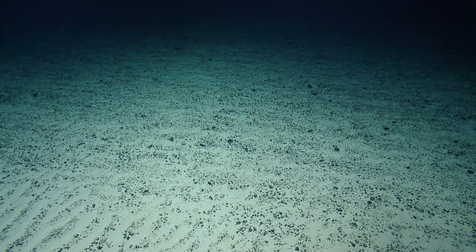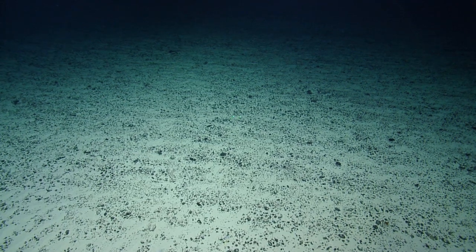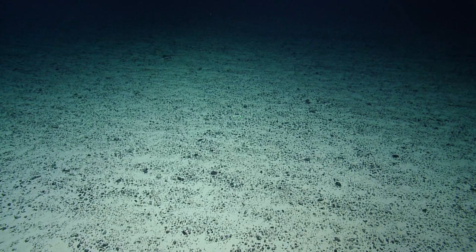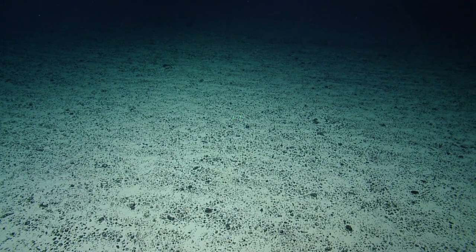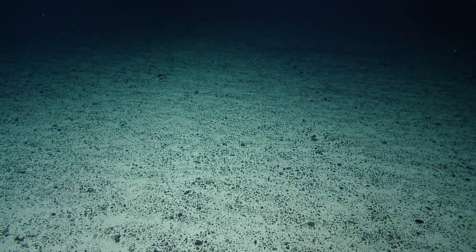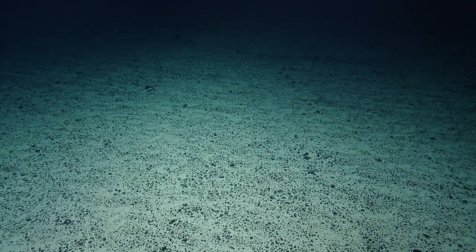We have specimens in all sorts of jars, chunks of rock up into the water column. Was this West Mata? Yeah. Despite the fact that 80% of the Earth's eruptions occur underwater, we've only seen, I would say, two of them live. Really?